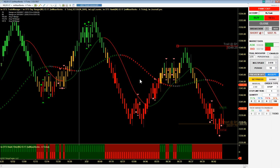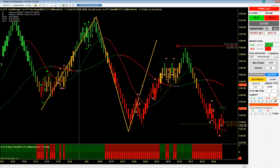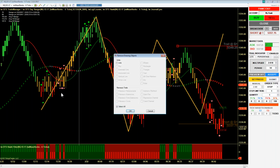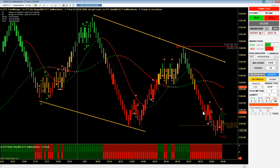With the Hawk, I look at the bar colors. I don't want to see the bar colors waffling too much. I don't want to see a market moving back and forth without making any progress. I know this kind of looks like the market we're in right now, but we are making lower lows and lower highs. So even though the market is kind of choppy, we do have a little bit of a downward progression.